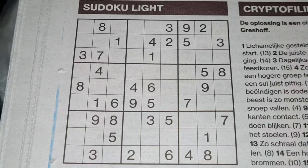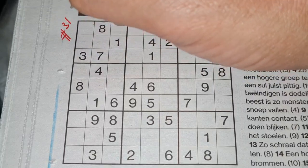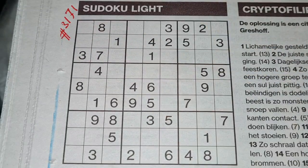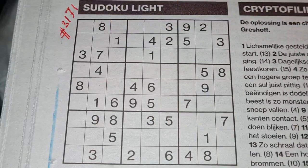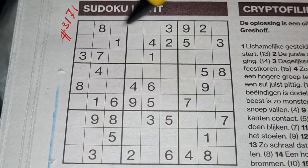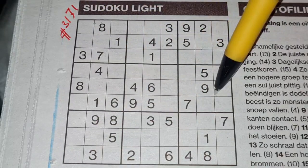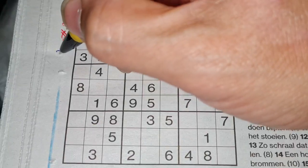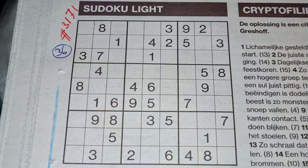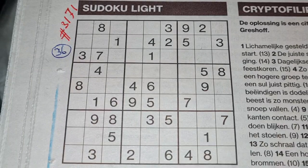First one is a Sudoku Light, and this will be number 3171. Before I start, I always count the printed digits. Well, we have here in each big square 4 printed digits, and we have in this puzzle 9 big squares, so 9 times 4, 36 printed digits. All right, so let's get started.